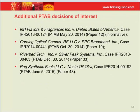And I'm going to skip to what I have here listed as my last slide, but I'm going to do that and then come back to Master Image. These are 4 decisions that occurred between the Idle Free Systems and the Master Image decision, where the patent office, the PTAB, provided additional guidance. And this International Flavors was the first case where the PTAB granted a motion to amend.